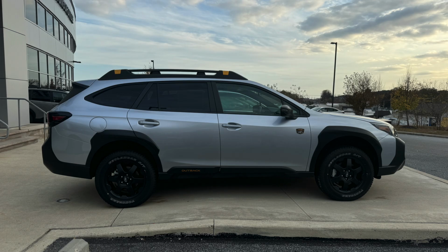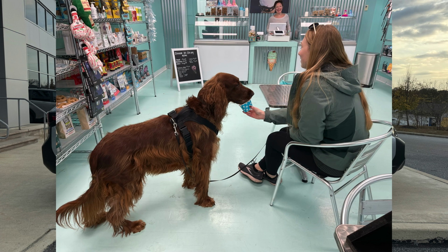Great for off-roading, but then my wife thought about the fact that she would have to be lifting our dog into the car, putting objects in and out of the car, which would add additional strain to her back. It wasn't really ideal for her. And lastly, we hated how it drove.